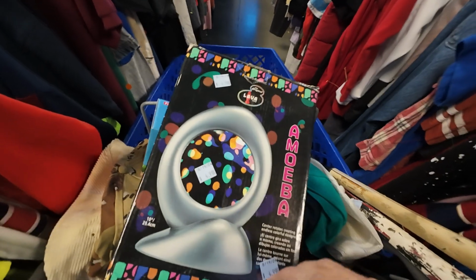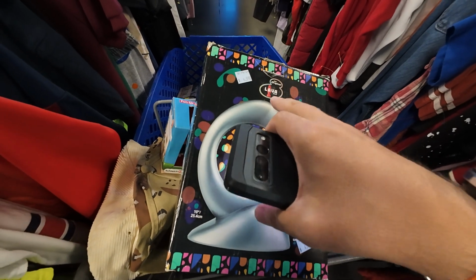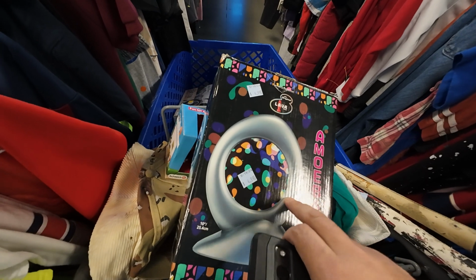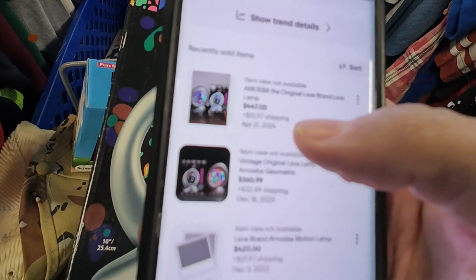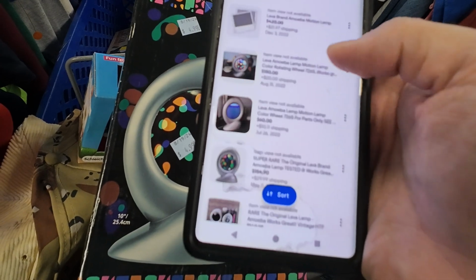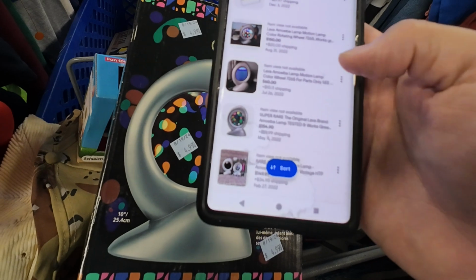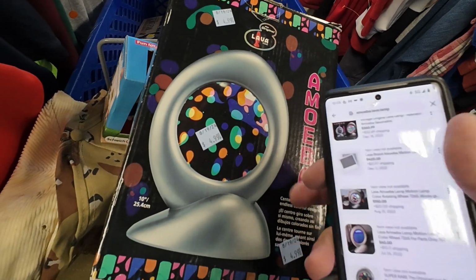All right, so I'm kind of shaking right now, I'm not gonna lie. Amoeba, Lava brand, Lava lamp. None listed, none sold on eBay. So luckily, I pulled up Terapeak. The last one that sold for $447. That was back in April. The one before that sold for $360, $420, $150, $60 for parts. I think we're gonna get that for $4.99. I gotta open it up and make sure everything's there, but.